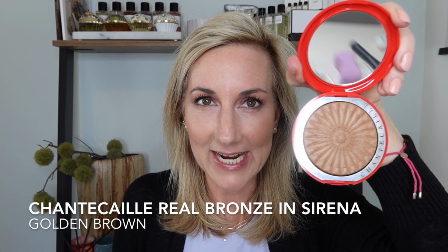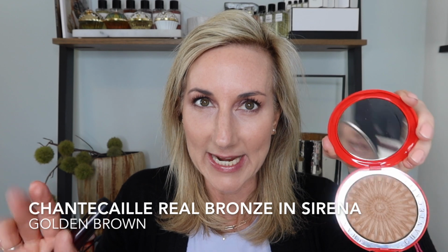Then for bronzer, I'm going to be using the CHANTECAILLE. This is in Serena, and it is a little bit more gold toned. And I'm going to just warm up my skin a little bit. Okay, we have warmed up the skin just a little bit with this bronzer.